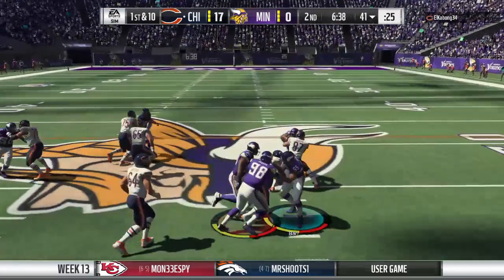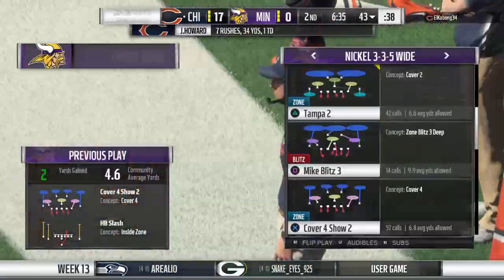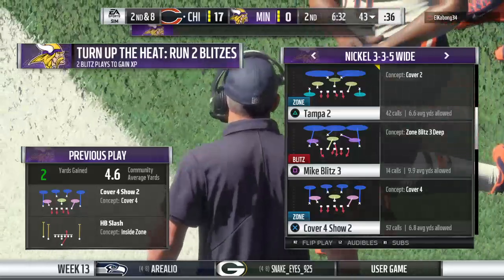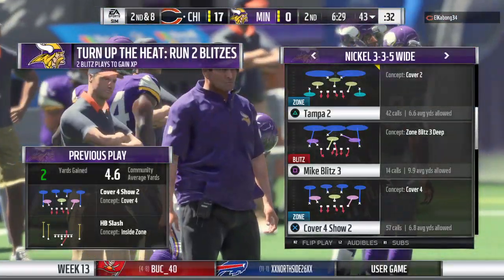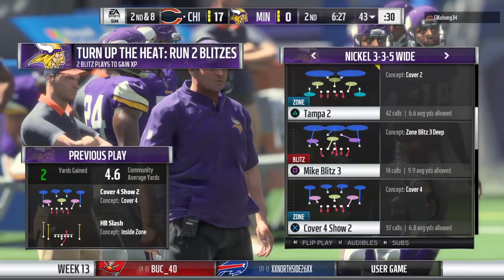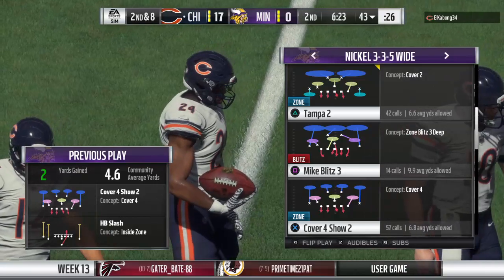Trubisky with a give to Howard. And he will be brought down at about the 43 that time. 2 yards on the pickup there. It'll be 2nd and 8. Well, he's looking for some running room, and there wasn't a whole lot of it there on that play. I think he was lucky to get a couple of yards out of it because those defenders, they were rallying to the football pretty quickly.